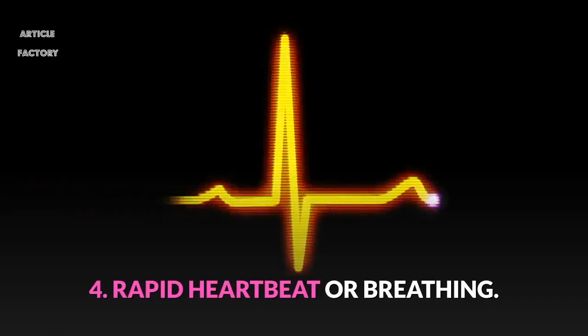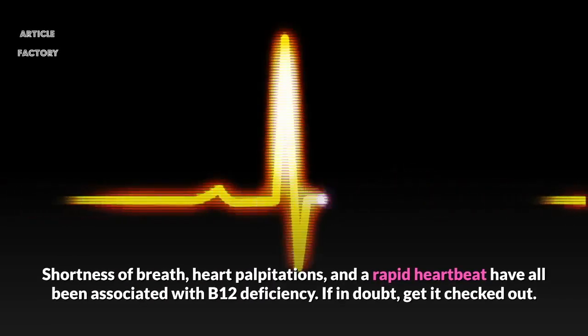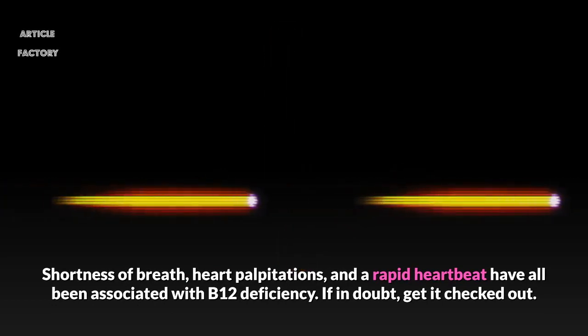4. Rapid heartbeat or breathing. Shortness of breath, heart palpitations, and a rapid heartbeat have all been associated with B12 deficiency. If in doubt, get it checked out.